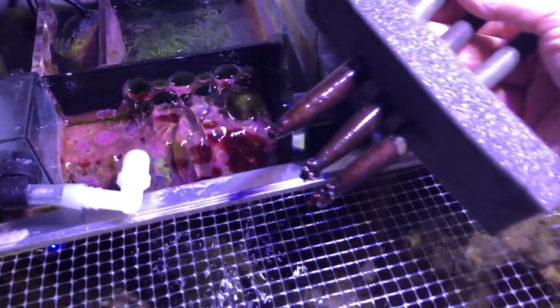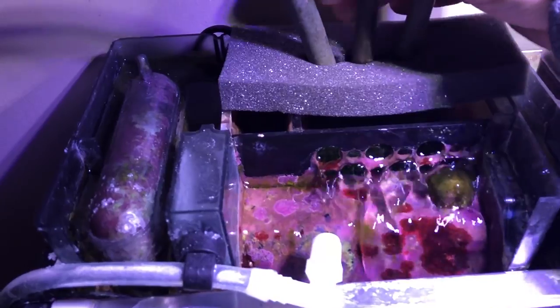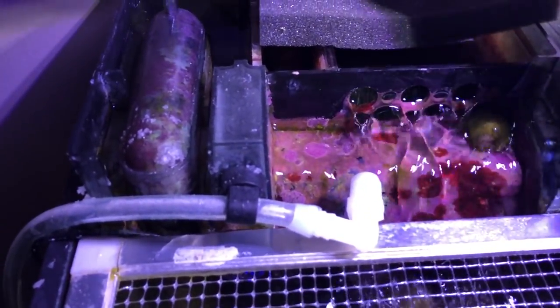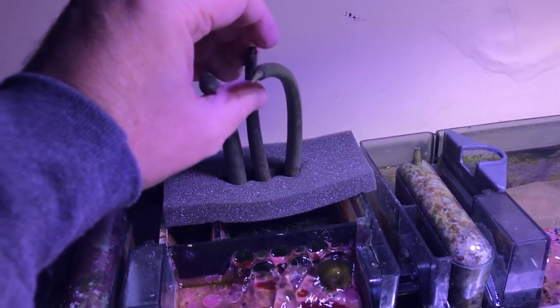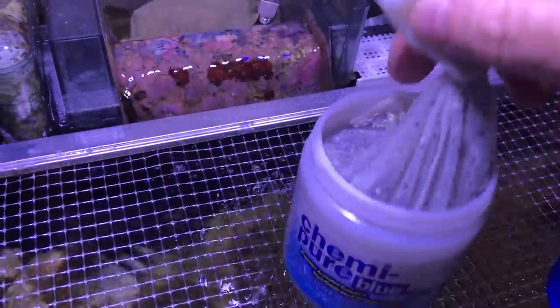So they sent us three little shoots, which I'm going to stick into this hang on the back refugium. This is not a permanent setup. I just want to get them in there to see if they will open up and start to grow. And if they take off, I will think of a more permanent solution for them.